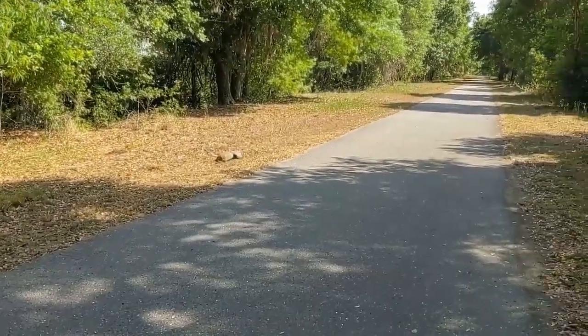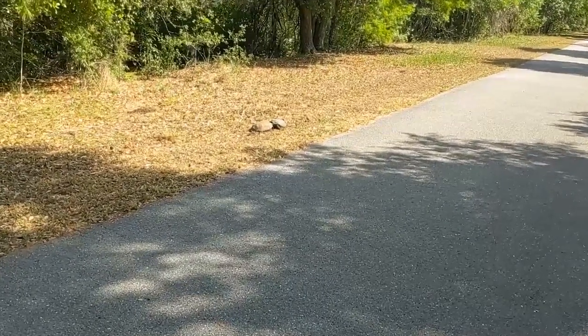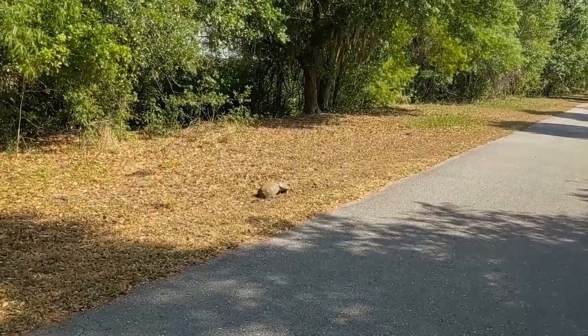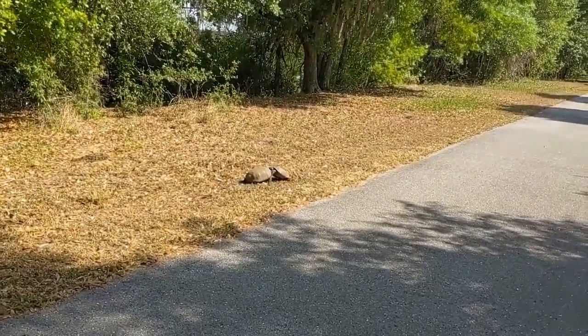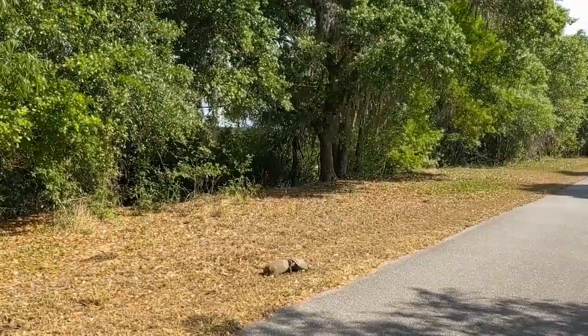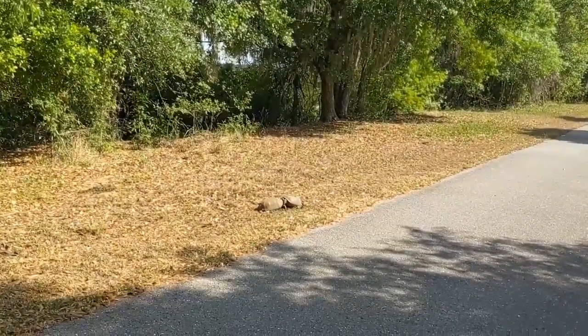Something you don't see every day. There's two gopher tortoises that are fighting. Let's see if I can get a little closer without messing them up. I'm wondering if the winner is the one that puts the other one on his back.